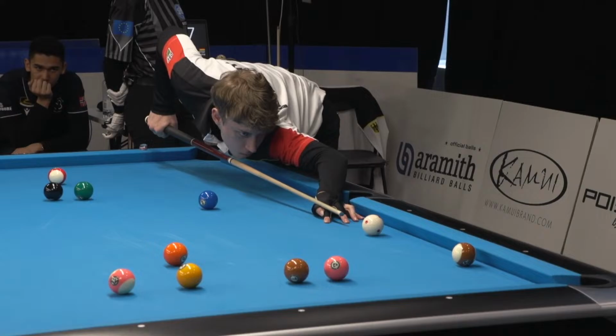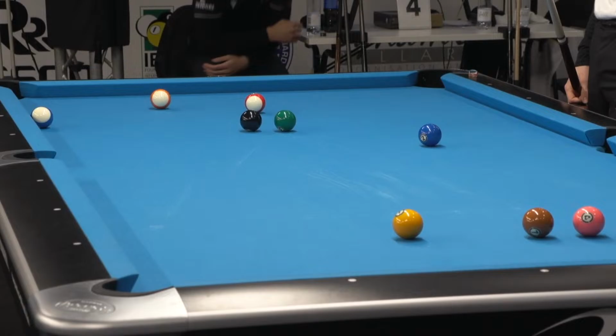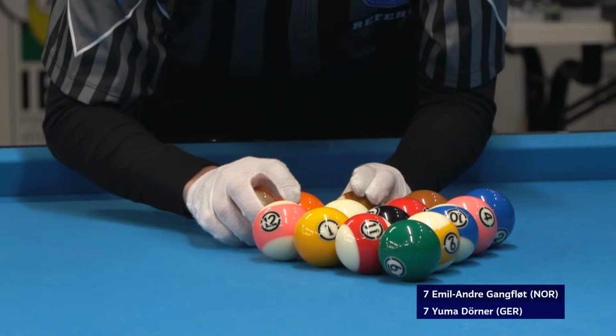Which allowed Yuma at the table. Then a big, big mistake from the young German. That was it, just bumping into the orange five. Emil gets ball in hand and clears the rack. 7-7 now. This is a one-rack shootout. Yuma Durna with the advantage, he'll be breaking. But anything can happen in a one-rack shootout for gold medal.